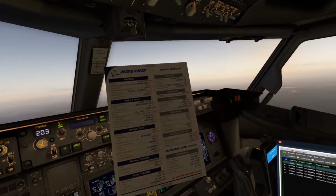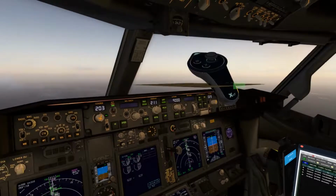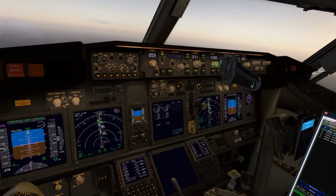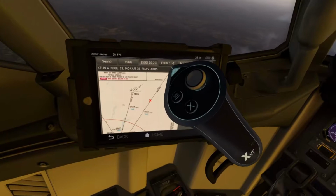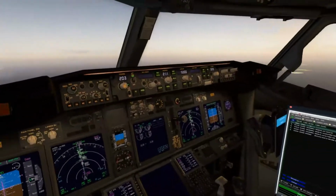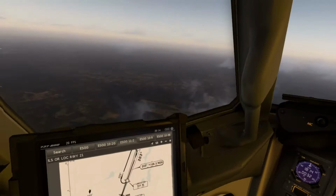Landing and auto reef set, and we have briefed the approach. Descent checklist complete. And we will clear us down to 5,000. And we will refresh our missed approach, which was 3,000 feet. Straight ahead and then right hand turn going heading 023.